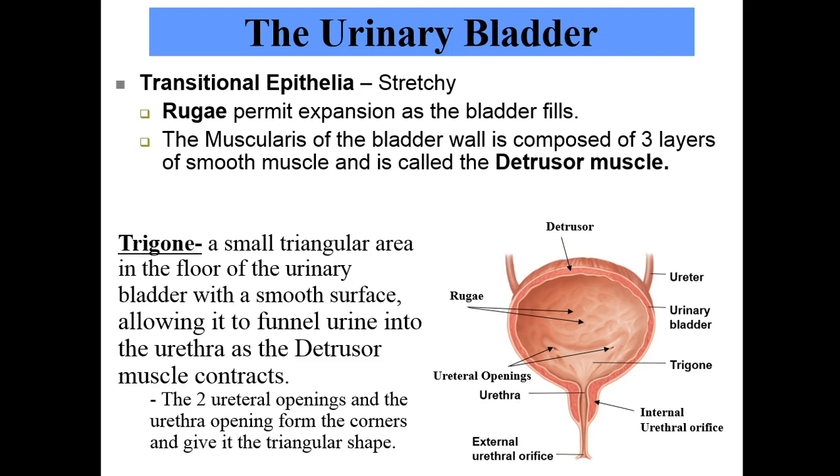We have a transitional epithelia that makes up our bladder, which means it is stretchy, so it can expand and relax. We get some rugae to help permit further expansion as the bladder fills. The muscularis of the bladder is 3 layers of smooth muscle. We call it the detrusor muscle. So the muscularis of the bladder is the detrusor muscle.